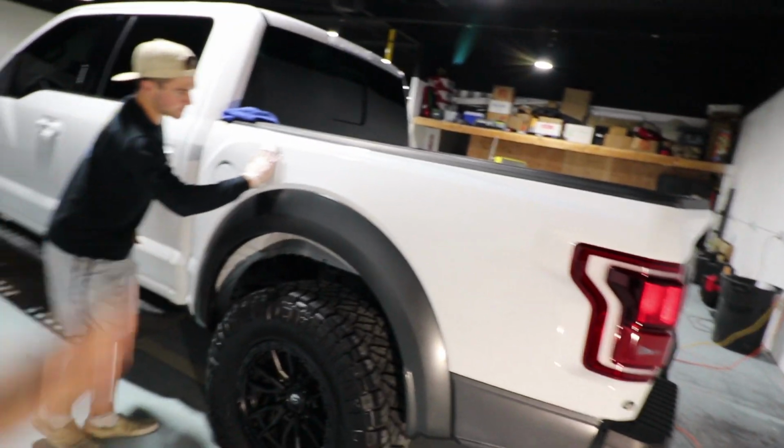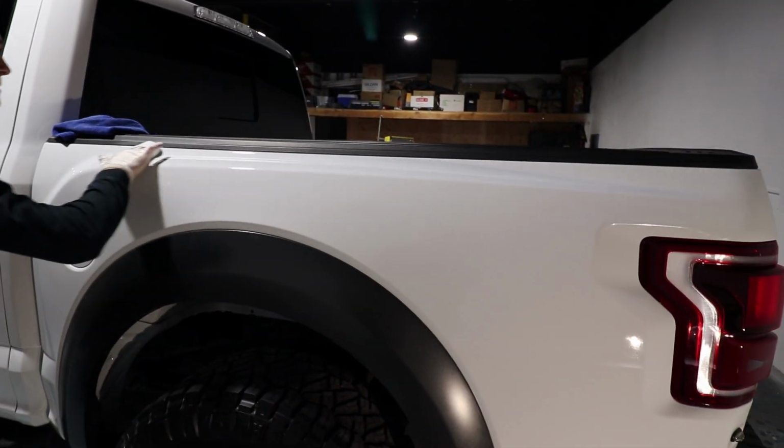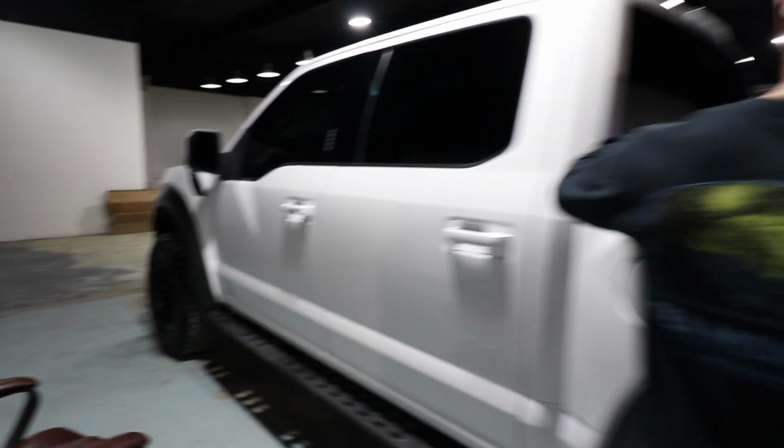Alright guys, day 3 of the video. I skipped day 2, I didn't really record anything because I was trying to get as much done as possible. But the paint is now fully corrected. We cleaned up the wheels, tires, undercarriage, etc. And today is the final day where we lay down the coating. We're going to move on to the interior to do a full detail.